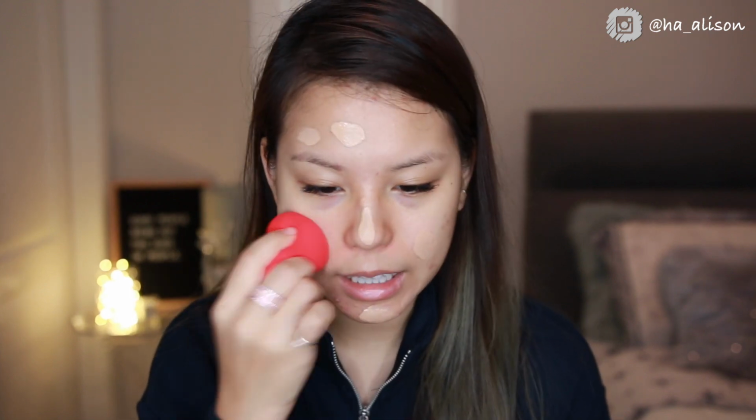And recently I have been breaking out because of my hormones. I can't really control that, and I have this little guy right here which is really bothering me. And for the applicator today, I'll only be using my damp sponge because I like using a sponge better than using a brush.